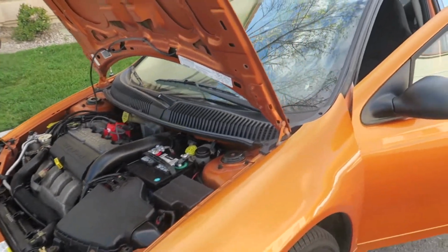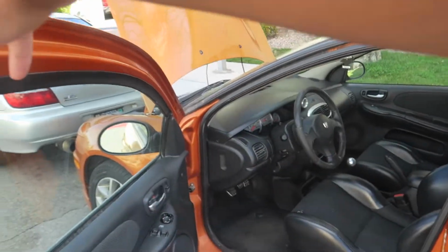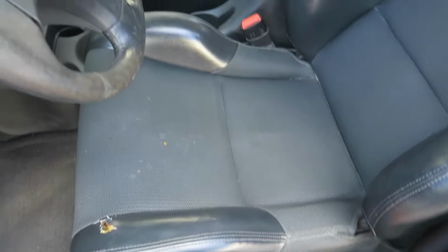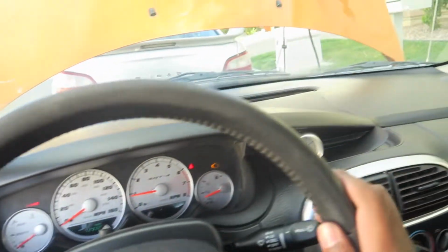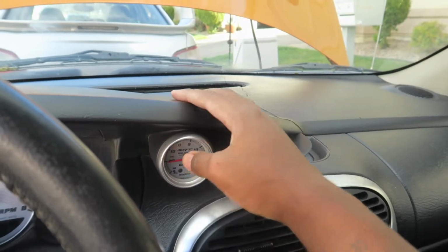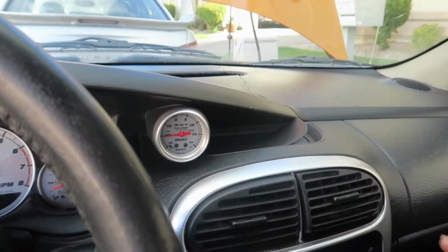I'll let you guys see the inside now. Ooh, there's a few flaws on the inside as well. We have one right here, a seat rip, which is not a big deal. I'll be sitting here most of the time. And a big one that I really don't like that much is this cracked dash. I did find another top dash piece for $140 on eBay.